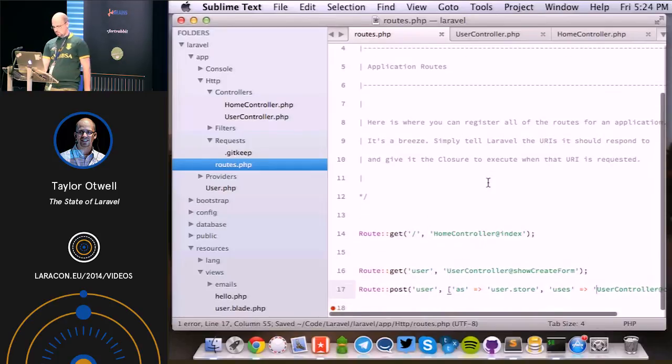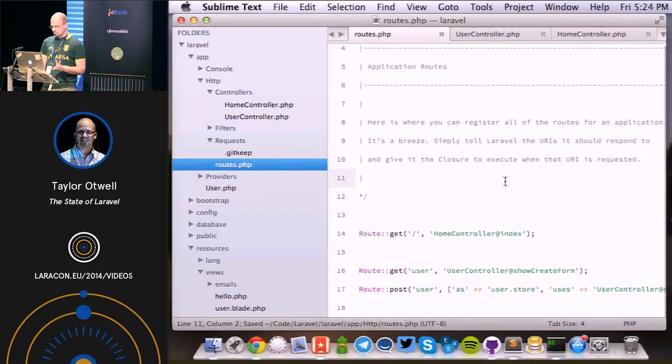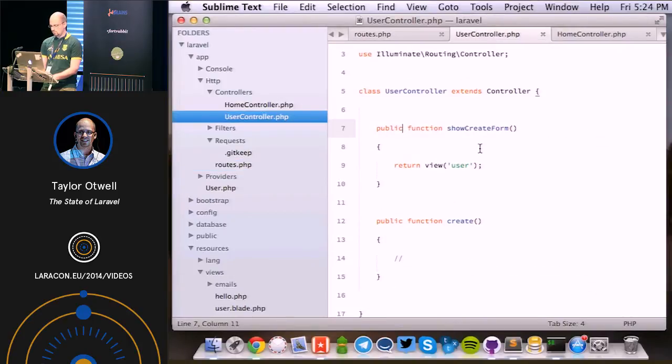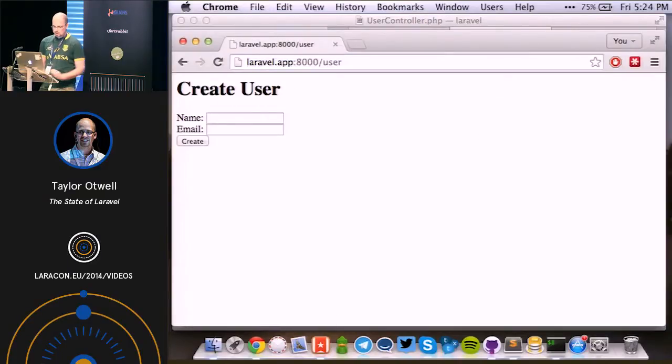Live coding. Okay, so we've got those two routes. We've got our view. It's a blade view. User controller show create form returns that view. So let's see if I can hit it. Okay, there's the little create user form.